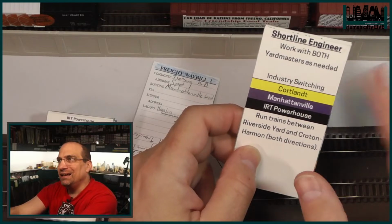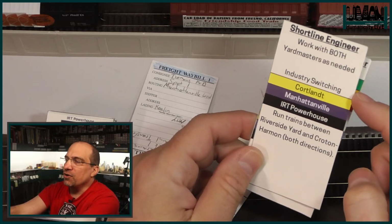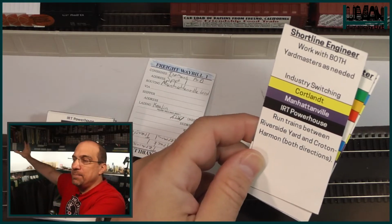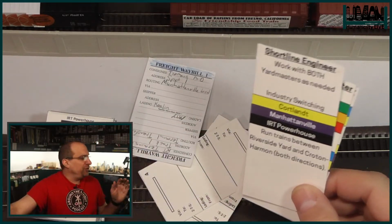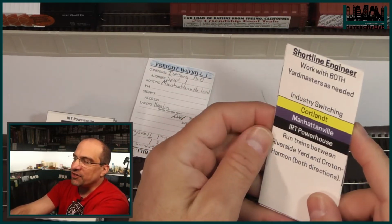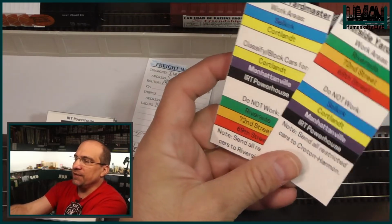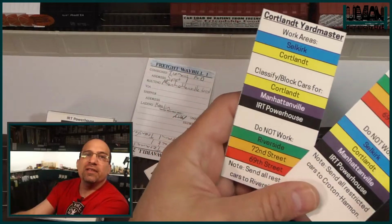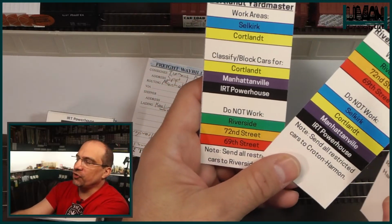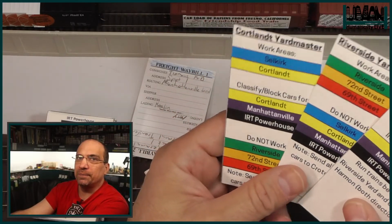This one is a little more up in the air. Work with both yardmasters as needed. They are going to do the industry switching at Cortland, which is Croton Harmon in the corner, Manhattanville, which is that middle area, and then the IRT Powerhouse, which is the very, very south area. They are also going to run any of the trains that need to go between Riverside Yard and Croton Harmon, right? So as I said, if these jobs do not work, these cars need to get from one area to the other. And the short line engineer, in addition to switching industries, will be bringing the cars back and forth.